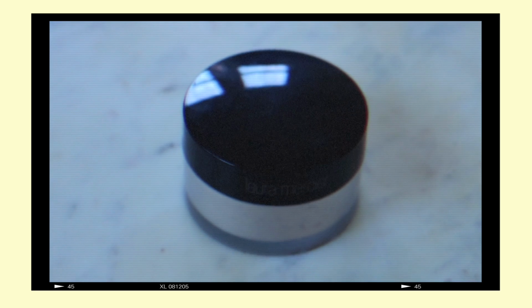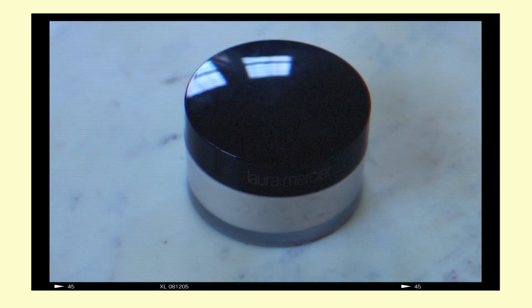For the longest time, when I did my makeup, I would always have to put on a medium coverage CC cream or foundation. Your girl has been going a little bit more natural, which is helping with the whole acne situation because I'm not caking on pounds of CC cream or foundation every day. So now that my face is concealed, I'm just going to put on some Laura Mercier translucent powder. This stuff has been my holy grail forever.